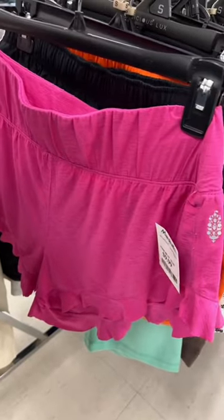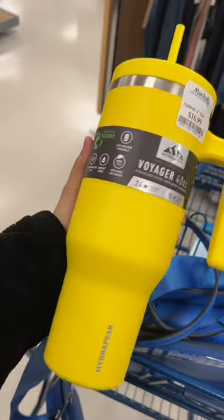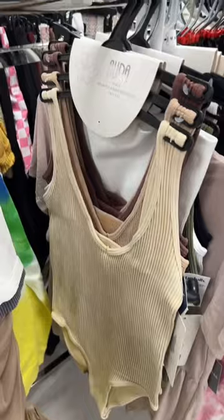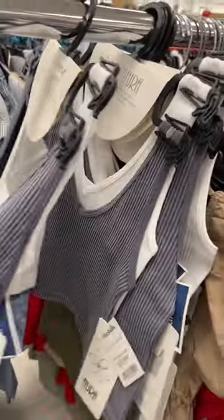Then these Free People shorts for $10. Then another Free People short for $10. I've been looking for the Stanley Cup dupe in yellow and I just found it. Okay, I cannot believe I just found Aura here. These are $40, originally $50. These are so expensive and there's so many. What? More tank tops from them, a whole bunch.